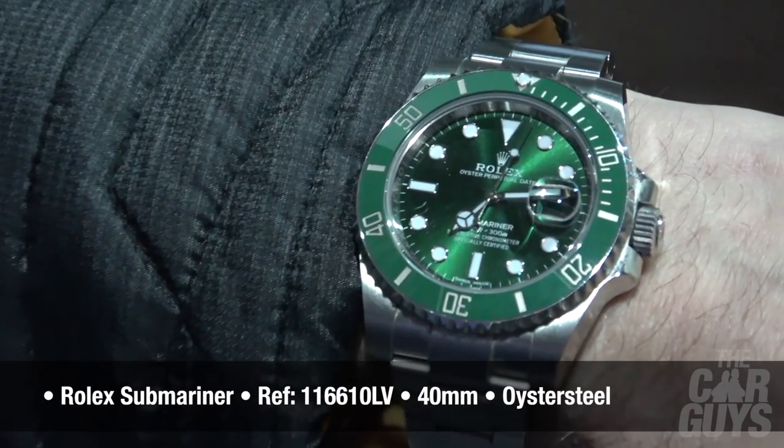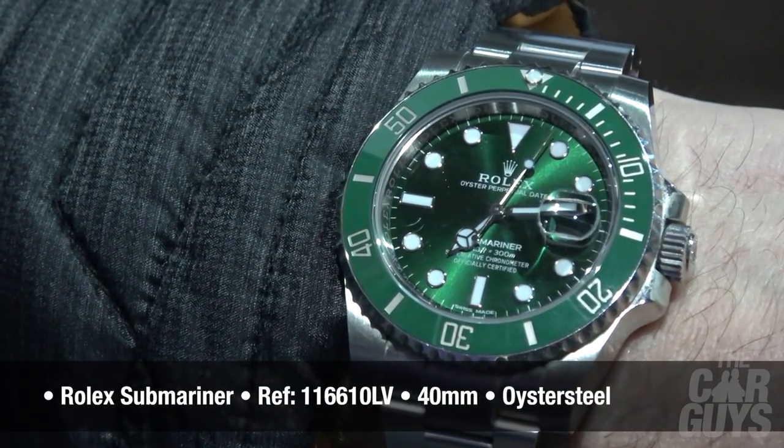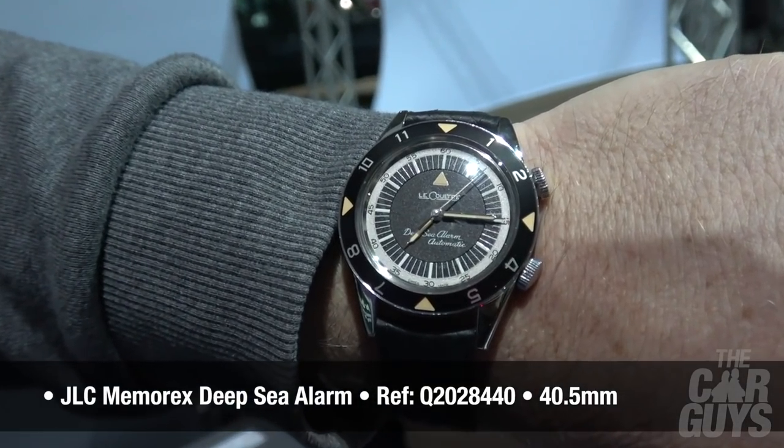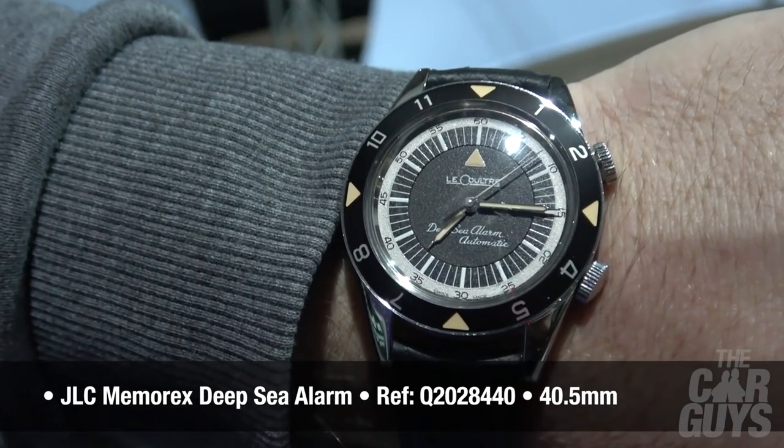A wristwatch check, you say? My pleasure. Today I am wearing the Rolex Hulk. Absolutely stunning in green. And I've got on one of my particular favorites. This is a Jaeger LeCoultre. Sound good? Jaeger LeCoultre, JLC, deep sea alarm. This is the American version with the American script on it.